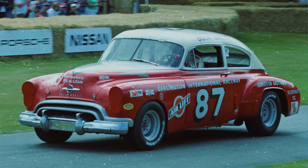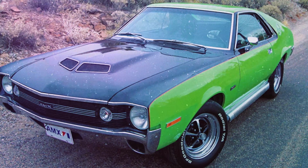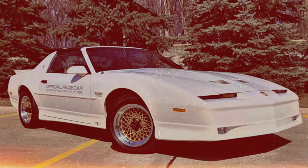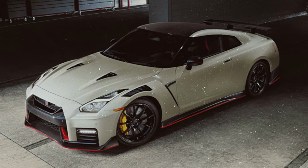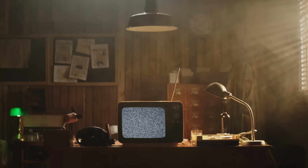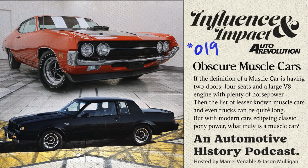Because of the popularity of Camaros, Chevelles, and Mustangs, many other companies started to put their own twist on the muscle car. As gas-guzzling big blocks began to fade away, and smaller V6 turbo engines began to redefine the muscle car in the 80s, which begs the question, what can now be considered a muscle car? If the definition of a muscle car is 2 doors, 4 seats, and a large displacement V8 engine, then the list of possible muscle car options is long.